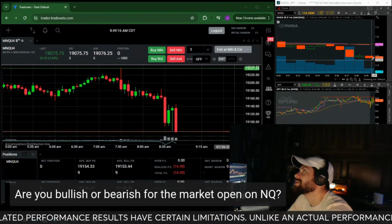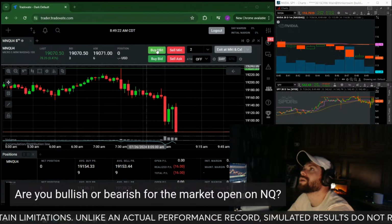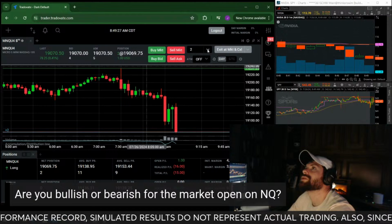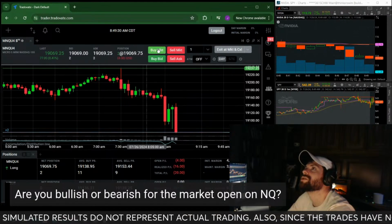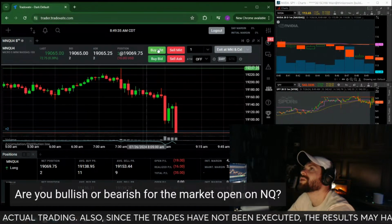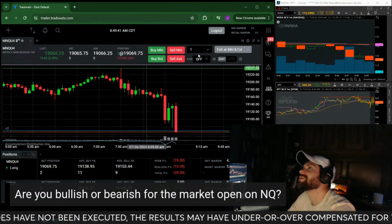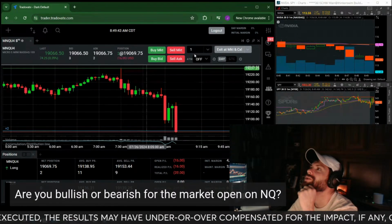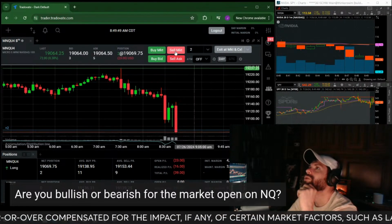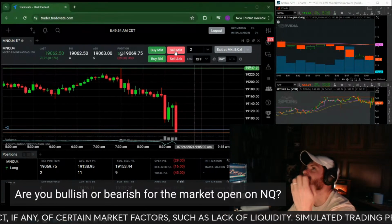All right, so Nvidia is still testing lows. Market's breaking down. All right, so we're going to buy this dip. 2 contracts here, keep it small. Not gonna add to it though. See if we could retrace back up, but a lot of it's based off of Nvidia too. Down a relatively small amount, about 20 bucks.